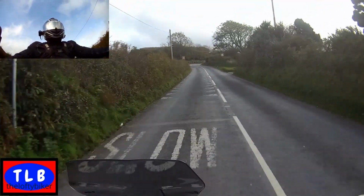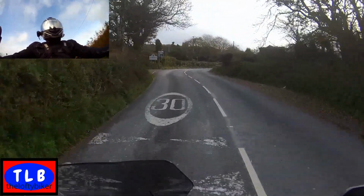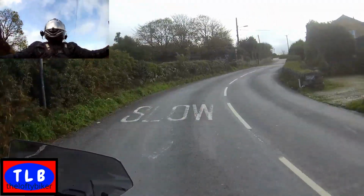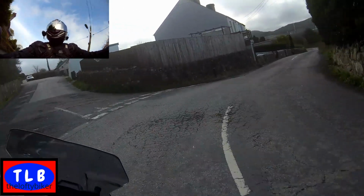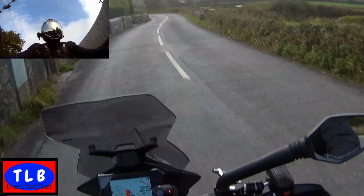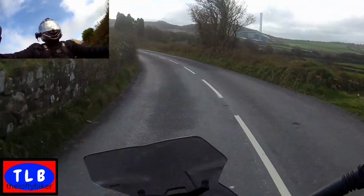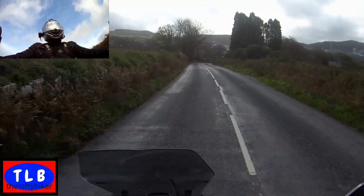Approaching the 30. Drop a cog, brakes on. Yeah, nice and easy. Third gear, 30. So narrow down the middle. I've got my knees into the tank, tucking in nice and steady. It feels so narrow. I like it.